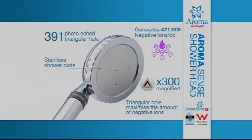And here we go, 391. Your average shower head, normal old-fashioned, old-tech, is 60, 100 maximum, and they are a lot larger as well. And then they get gunky and dirty and disgusting. That's right. And they are round holes, not triangular. And this is actually patented. Fantastic. So no other brands can copy this.